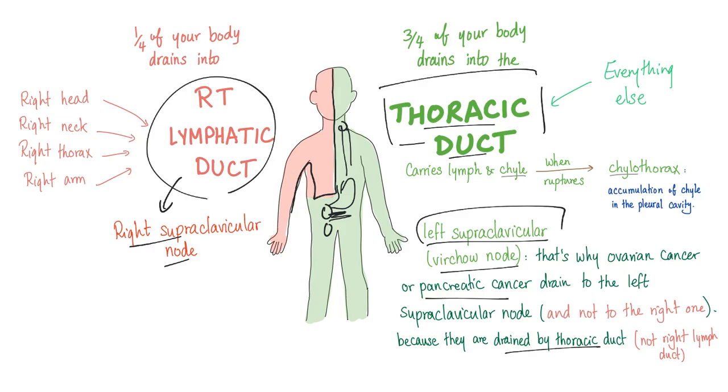Now let's make it difficult. How about the left lung? The answer is going to be left supraclavicular. How about the right lung? The right lung is going to go to the right supraclavicular lymph node. But the inferior lobe of the left lung can also go to the right supraclavicular lymph node. But this right supraclavicular node is not called Virchow. Virchow is only the left side.